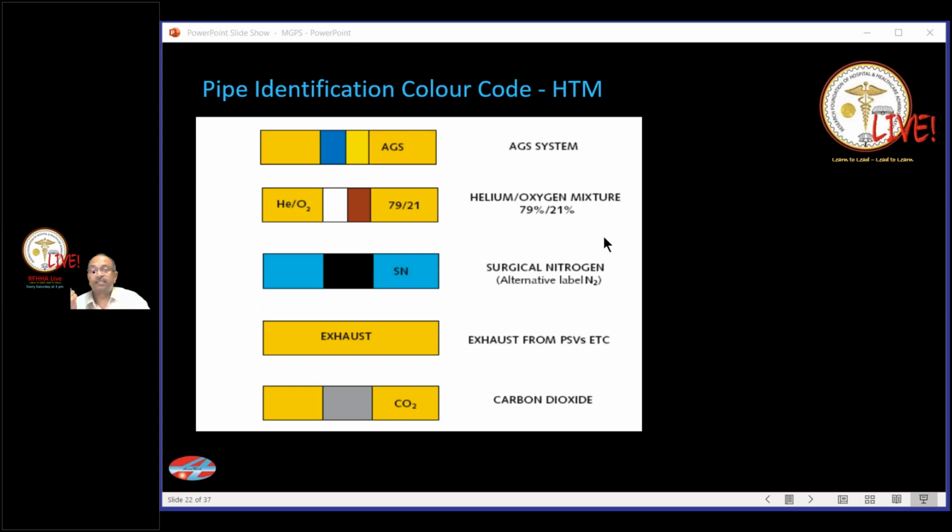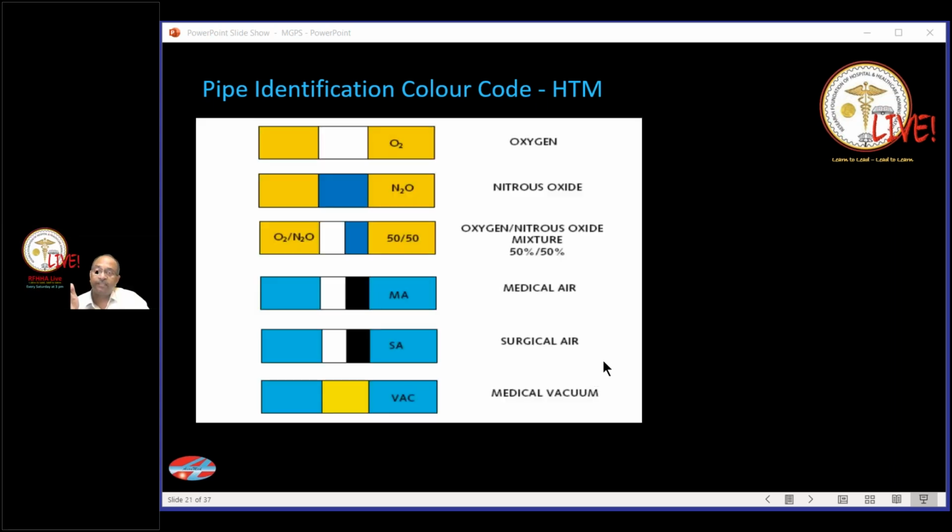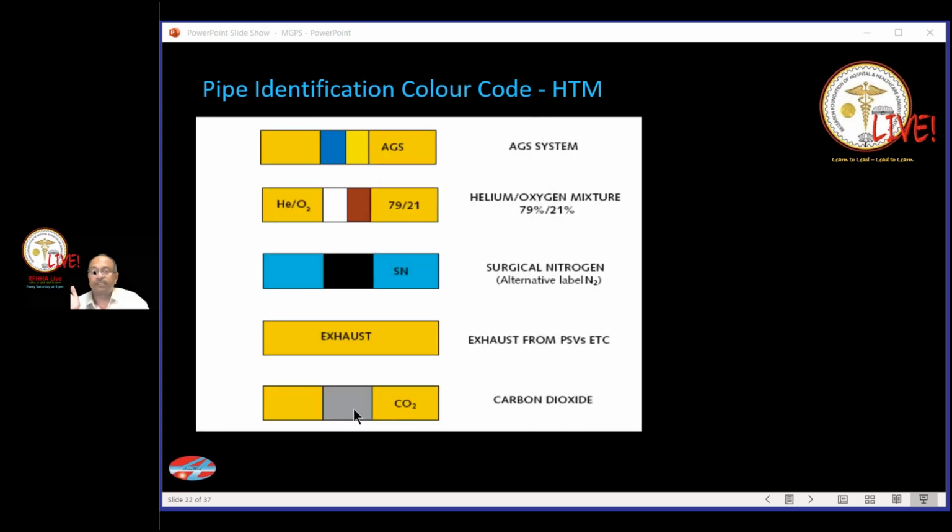For the surgical nitrogen, this is the color code: a blue pipe with a black band. The exhaust lines, wherever they are installed, will have only a yellow pipeline without any color code band, and the carbon dioxide will have a gray colored band in the yellow pipe. If you look at it again, the pipeline color codes match the color codes of the cylinders. The oxygen cylinder has a white top, so white for the oxygen. Nitrous oxide is a blue cylinder, so it is blue. The carbon dioxide is a gray cylinder, so therefore gray. And all others are the combinations.